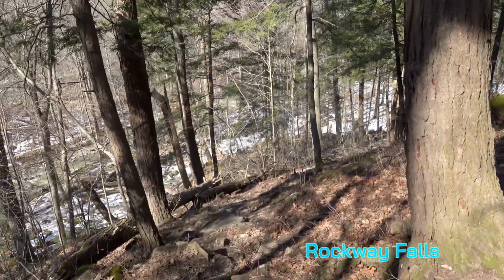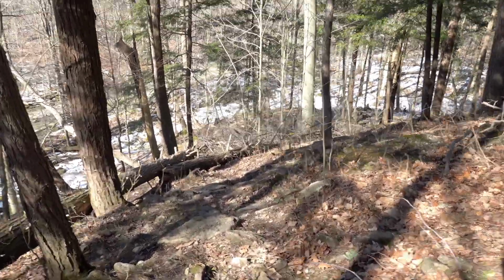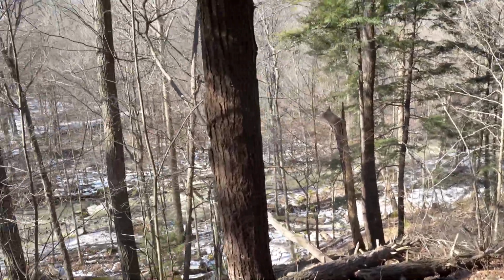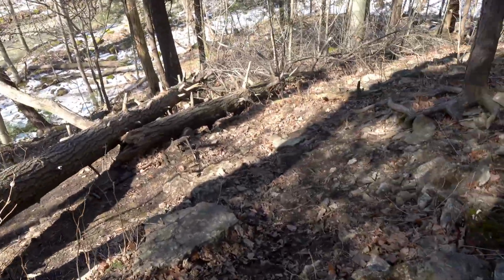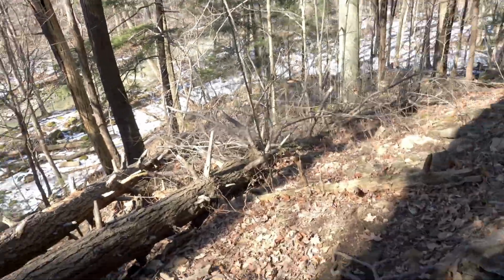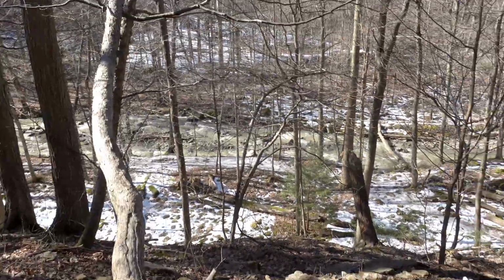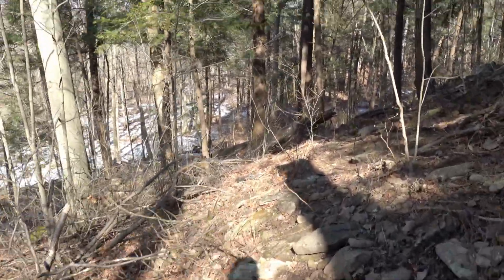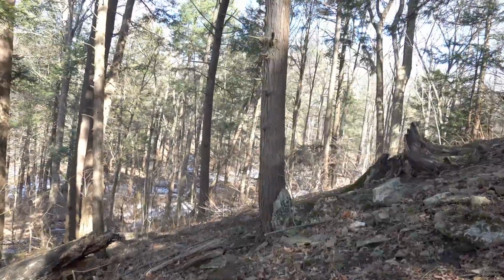We are now in Rockaway Conservation Area, and we are on a bit of a treacherous walk. This is definitely not a path, but because of how amazing and spectacular the waterfall is here, that you're going to see in a moment, I had to take a short path to get to it as quick as I could, to the base. Especially without boots on. Not smart. So hopefully I'll make it down there. I also have no idea how I'm going to make it back up. But again, not recommended. But this is kind of how I explore.